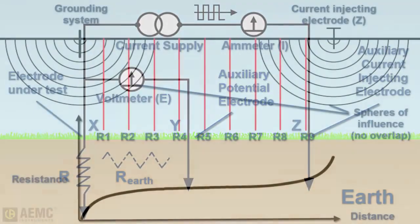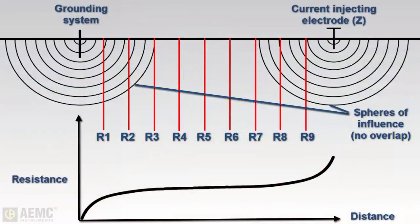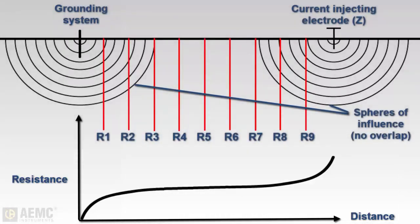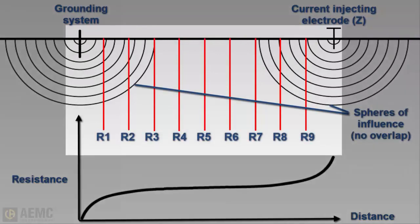By positioning the Y electrode at a number of different points between the rod under test and the Z electrode, measurements can be plotted and a characteristic curve becomes evident. In a full fall of potential test, this involves taking a measurement at every 10% increment of the distance between the rod under test and Z.